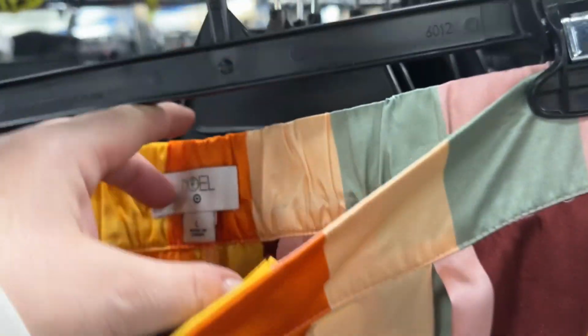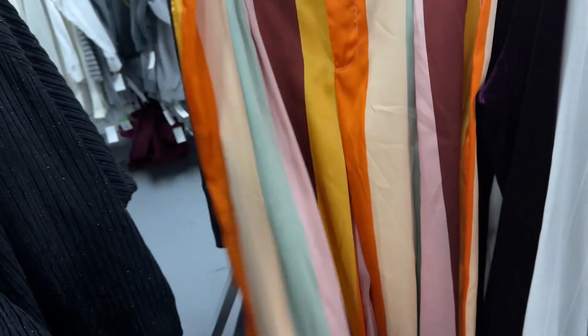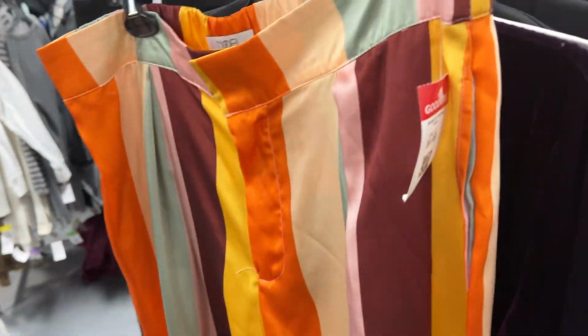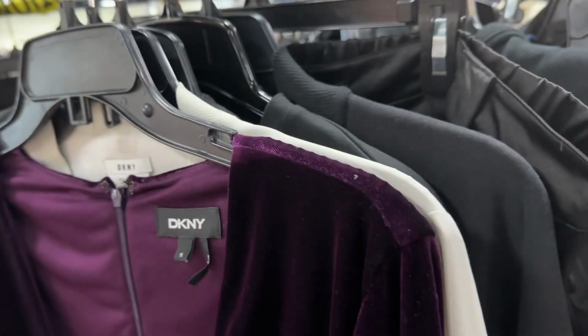These I thought were interesting. If I think they will fit me, I might get them for myself. So that's why I pulled them. It's like a Target collab for $9.99. Noel. But we'll see. This I'm leaving.